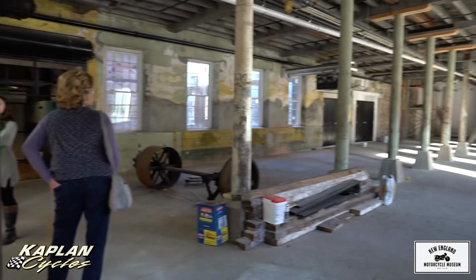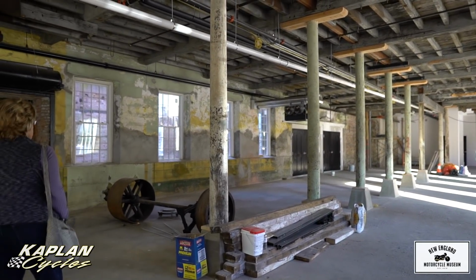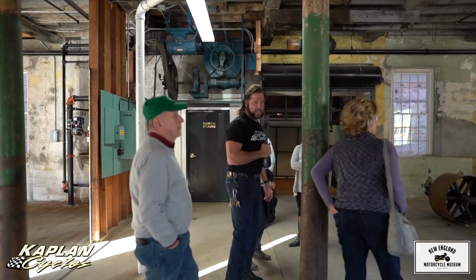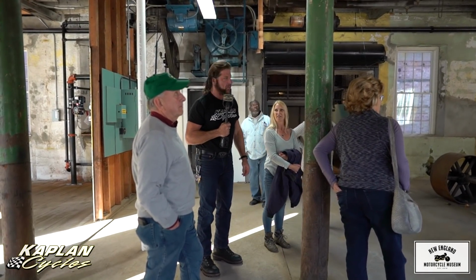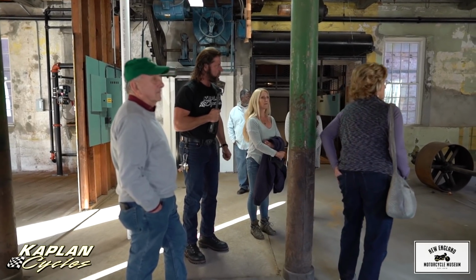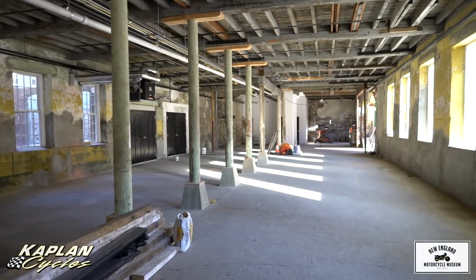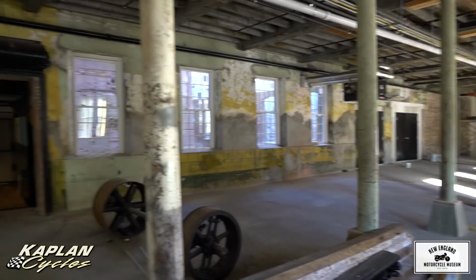And there'll be a 3,000 square foot building attached to the back and a 2,000 square foot one on the front. So it'll be a 15,000 square foot space for large events, weddings, parties, big motorcycle events. Wow. So that's pretty much it for this building.